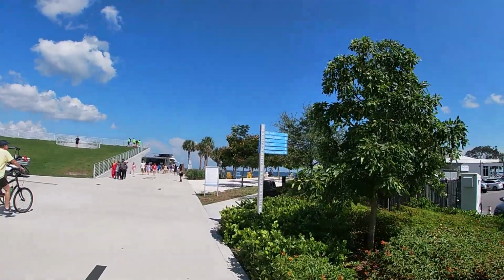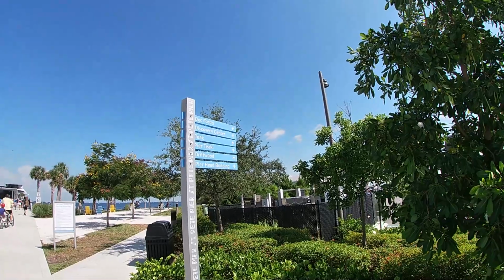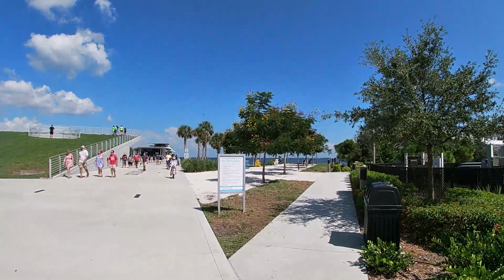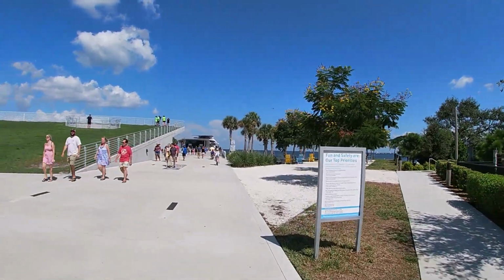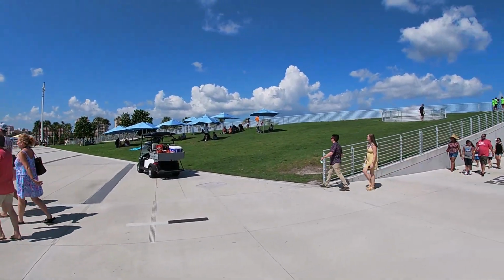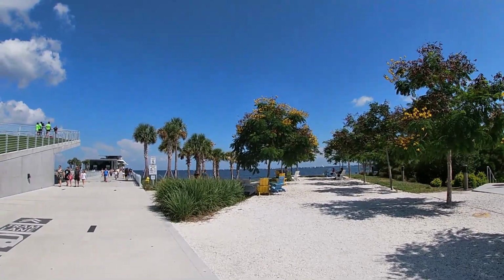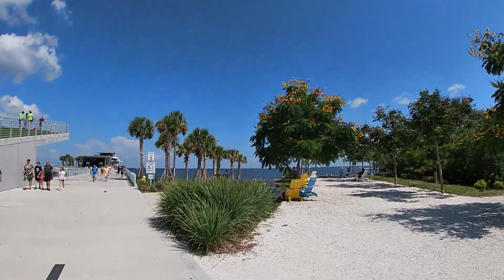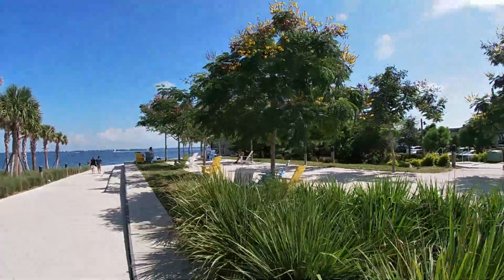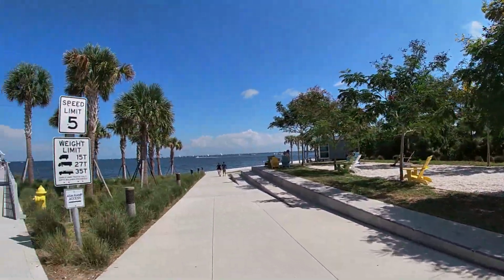So this says Dock Fords, Pier, the Teak, whatever that is, Driftwood Pier Head Building, all straight. I guess we're going straight. This little area over here is a nice little area in the grass with these umbrellas. If you don't have an umbrella, it's a little hot. This area here, there's some nice little chairs to sit, overlooking the water.